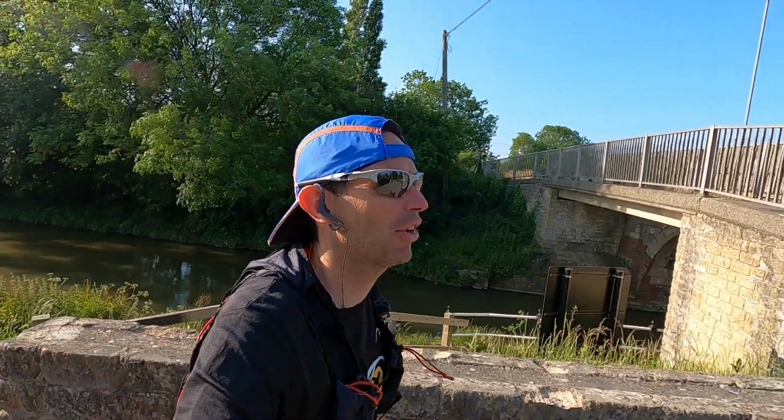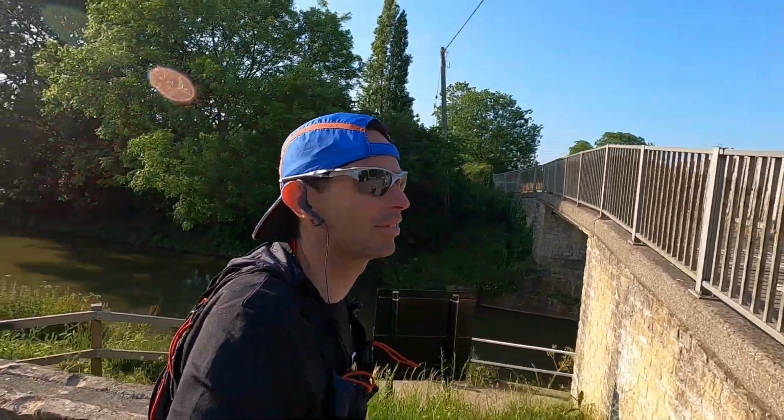This is the closest point that it goes to the middle of Bradford on Avon, and then it goes out through the surrounding villages. So I'm going to bring you on a journey to come and see what the beautiful countryside around this area shows you, and what happens if you follow the green arrows around Bradford on Avon.